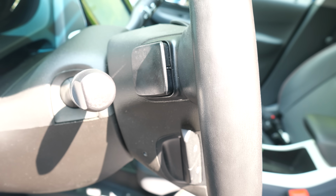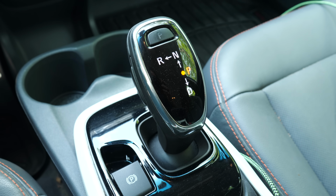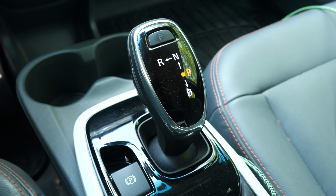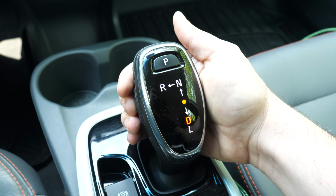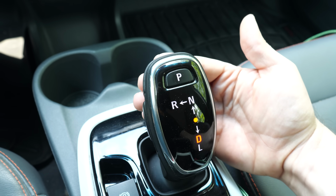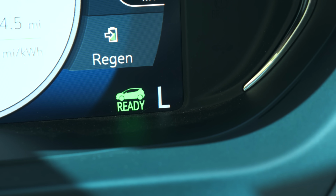Although to get the full regen, you actually need to squeeze this little paddle on the back of the steering wheel. But that adds its own element of fun. Now, because General Motors suffers from this chronic condition called being GM, they thought that reusing the parts bin shifter from a Buick would be a fine way to select between drive modes, so that's what they did. Put it in drive and it behaves like a normal automatic, creep and all, but bump it back again to L and you're in one-pedal mode. You know, L for one pedal.